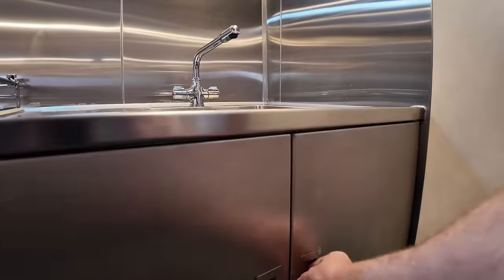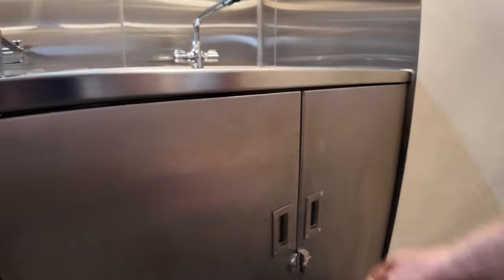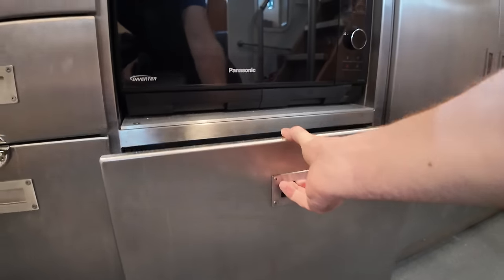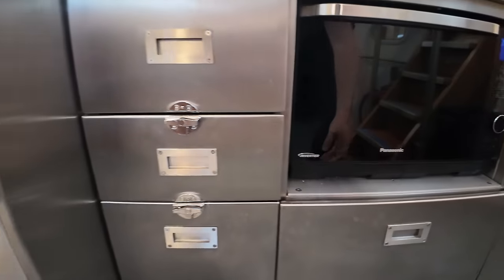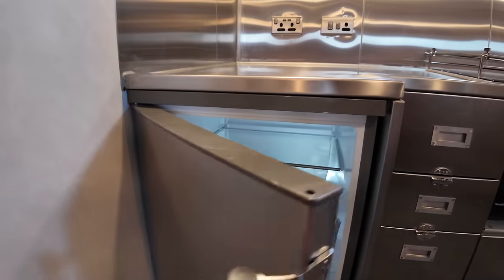I don't think, actually, on the first yacht tour video that I did, I opened these up. So let's open these up for you, just so you can see what's behind here. Lots of storage, look. Guessing this is probably going to be the fridge over here. And there we go, there's the fridge.